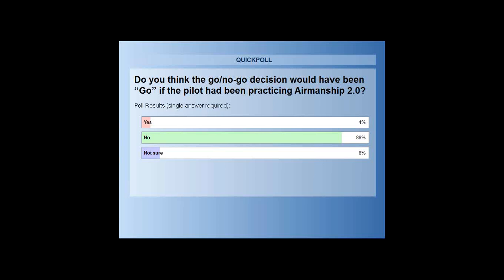Here's my opinion. If he was practicing airmanship 2.0 within that airmanship development support organization, that safety culture within the organization would have included in their flight operations manual, which is part of a safety culture, a rule that everybody agreed to that flies in that organization. That rule would be shared decision-making on the go, no-go decision. The dispatchers would have known the situation. They would have known the pilot's qualifications, capabilities, had a lot of other pertinent information about the situation, and I believe that they would not have agreed to release the flight under that situation. So I don't think he would have made the go decision.